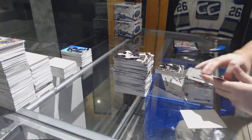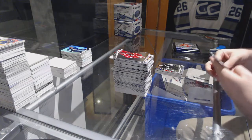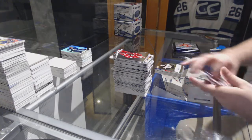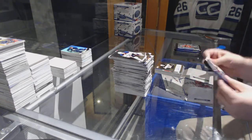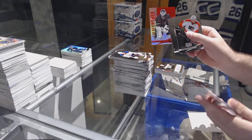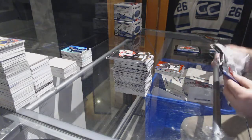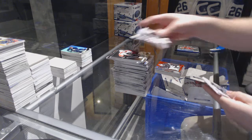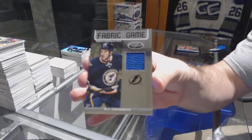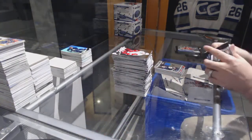Immortals to 999 of Mario Lemieux. We've got a certified signatures of Max Sauve for the Boston Bruins. Immortals number to 100 for the Chicago Blackhawks, Ed Belfour. For the Tampa Bay Lightning, BJ Crombie. Seriously, we're getting like all doubles in here.